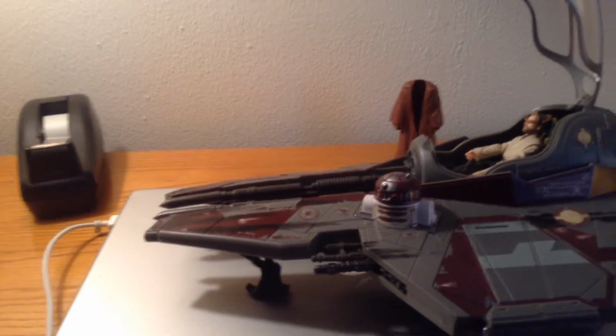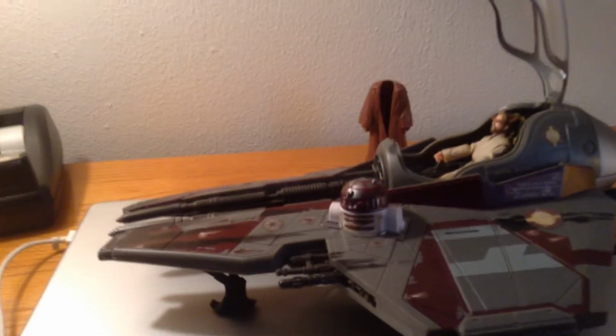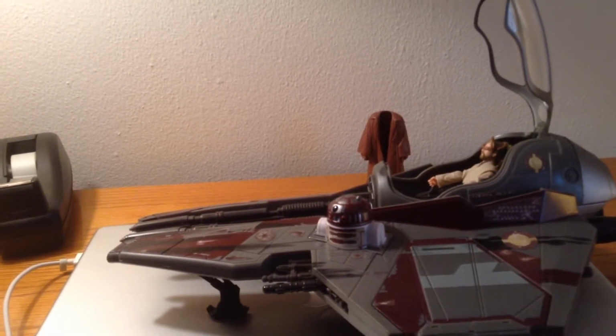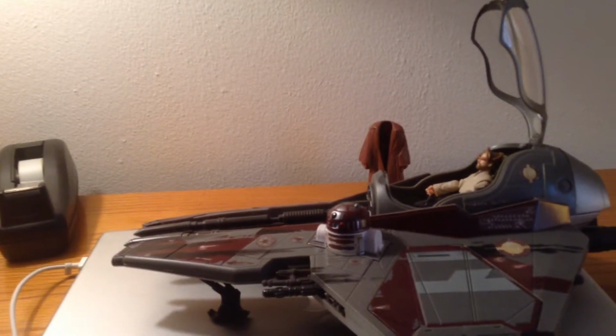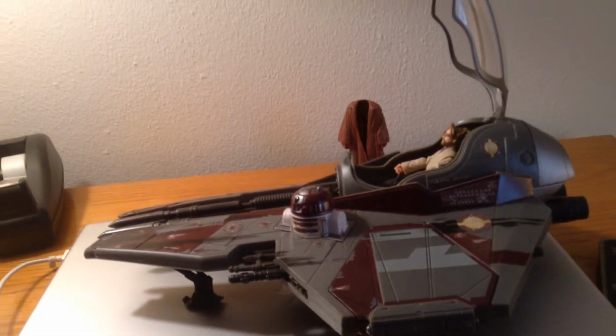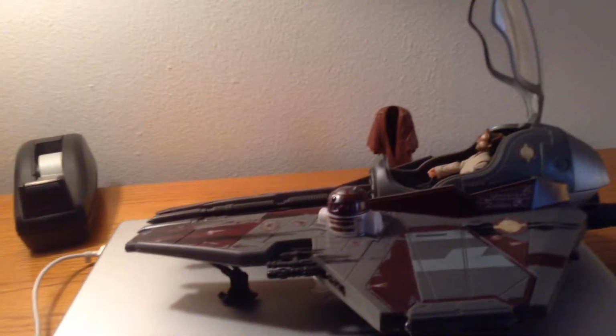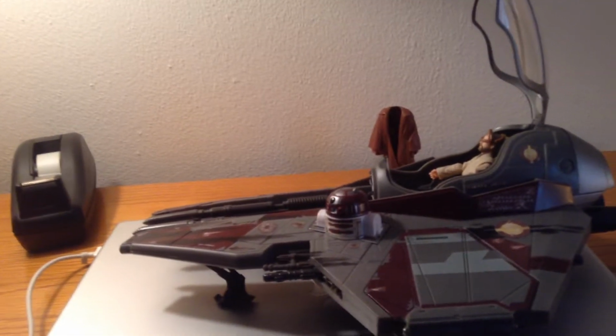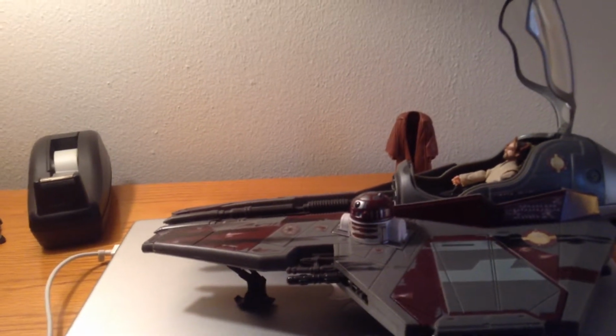So I'm going to have to get those three figures. They're not that expensive, but I will probably review them in the distant future when I pick them up. It's just kind of weird that I'm doing that for a prequel line that's only about 10 years old. Or no, not 10 years old. 2002. So, wow, it's 12 years old. So crazy.